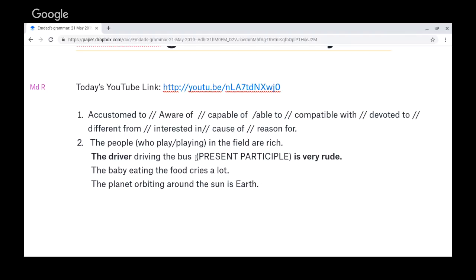Now tell me, do you know the best part about present participles? That they can be verb ing. So this is something that I talked about here. I said the present participles are always used in verb plus ing, but they can also be replaced with who or which plus the verb. Is it clear? Yes. They can also be replaced with who or which plus the verb.